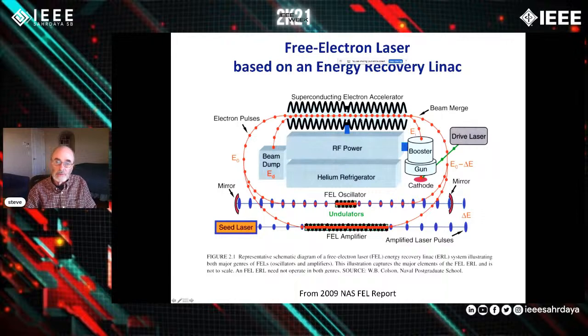Typically, in any energy recovery LINAC, you're using a superconducting electron accelerator. So it's run using a helium refrigerator to operate at something close to 4 degrees Celsius, sometimes even colder. And you're also injecting RF power from klystrons or other devices to maintain the RF field in this accelerator. So the electron bunches come in there, they're injected into the accelerating phase. That means every time they go through a cell, they're meeting the accelerating fields in that cell.